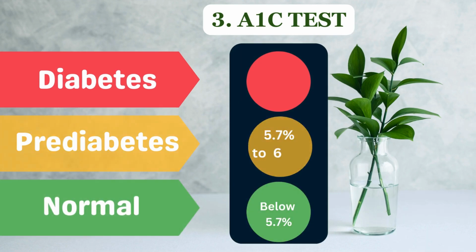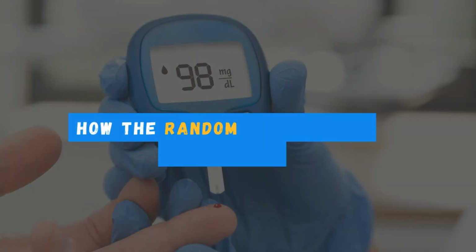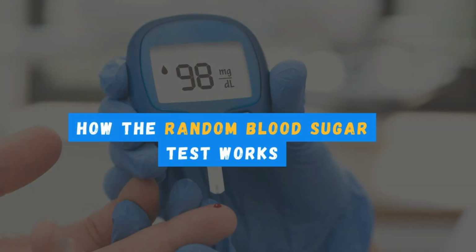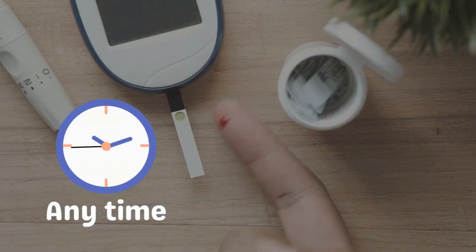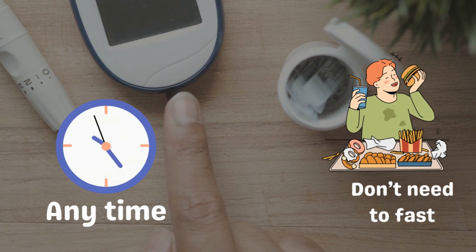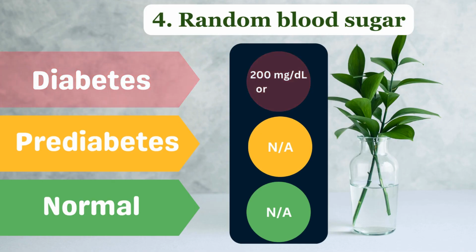Between 5.7 and 6.4% indicates you have prediabetes. And 6.5% or higher indicates you have diabetes. 4. Lastly, there's the random blood sugar test. This measures your blood sugar at the time you're tested. You can take this test at any time and don't need to fast first. A blood sugar level of 200 mg/dL or higher indicates you have diabetes.